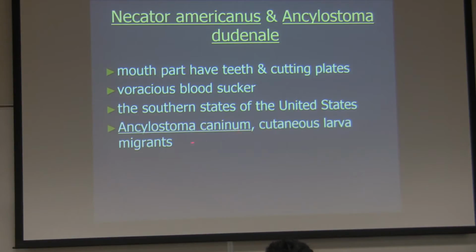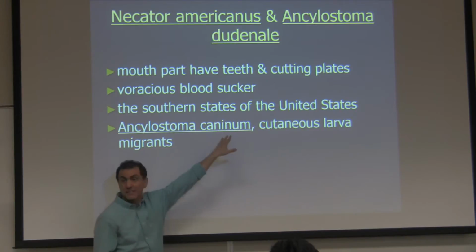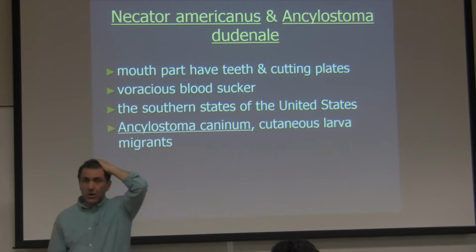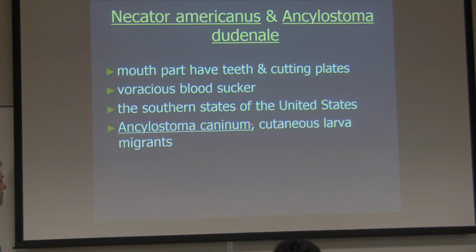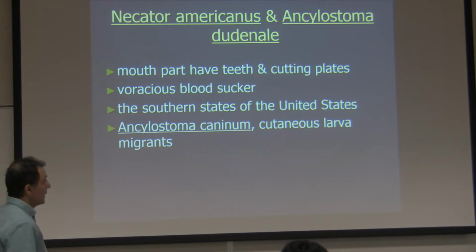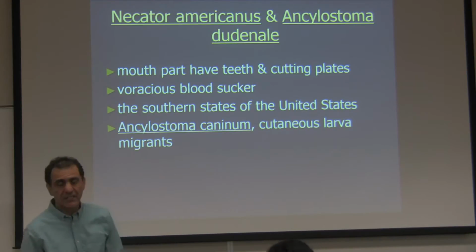Okay, he found them. So it's possible to still have it in southern states. Ancylostoma caninum. Ancylostoma caninum is the hookworm of what animal? Dogs. Yeah, caninum. It can be found in dogs and cats. So what happens? They cause cutaneous larva migrans.